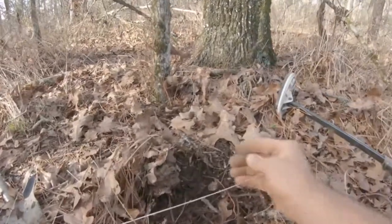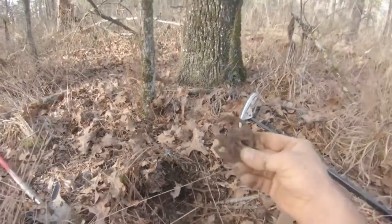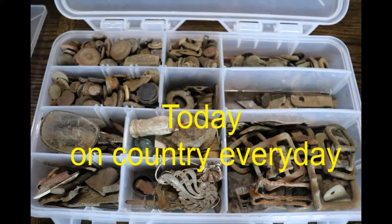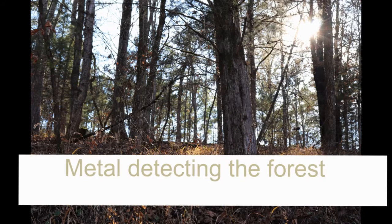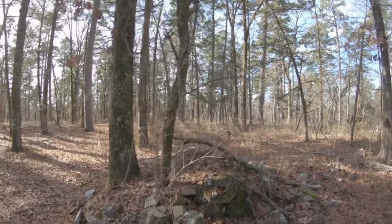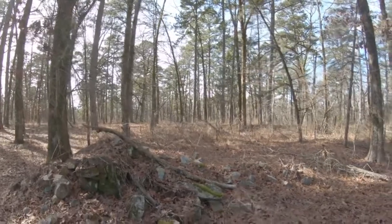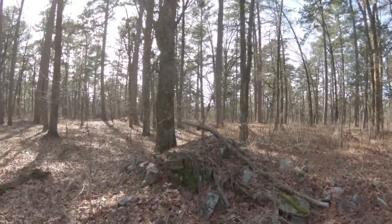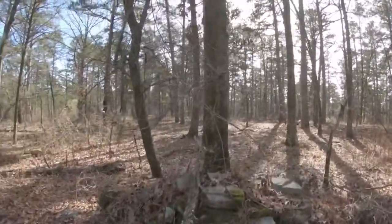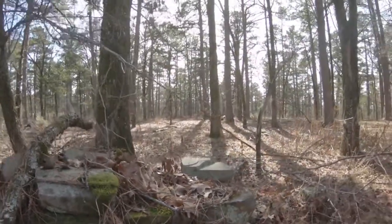I think I found something pretty cool. Oh, I'm still stuck in the roots. Whatever that is. That's a chimney. Fell over. Chimney pile. And man, that looks really good too. Look at some of these square rocks. Wow. That's pretty.